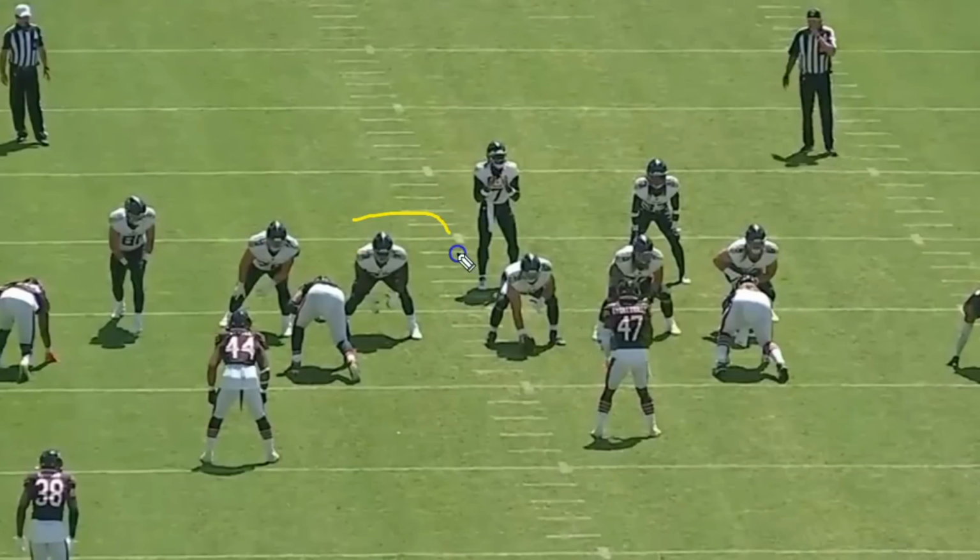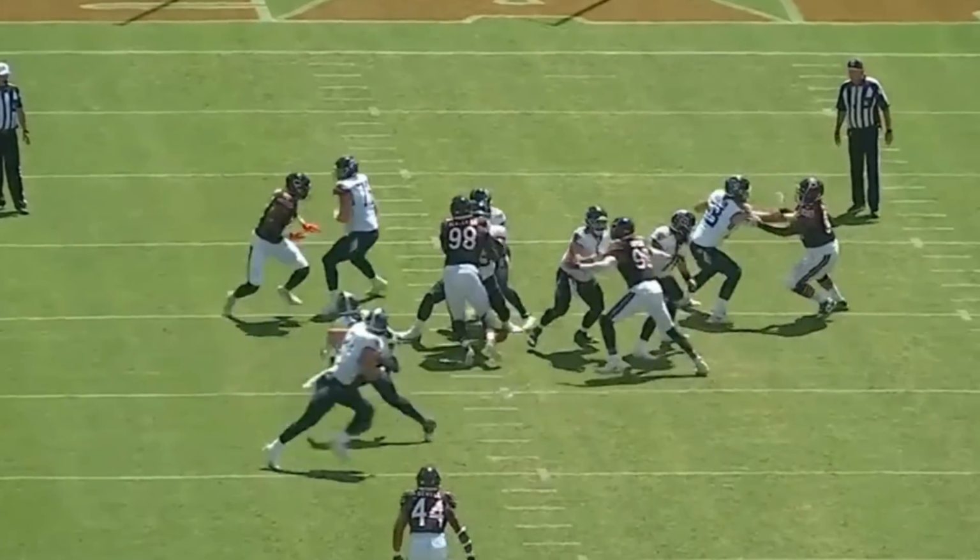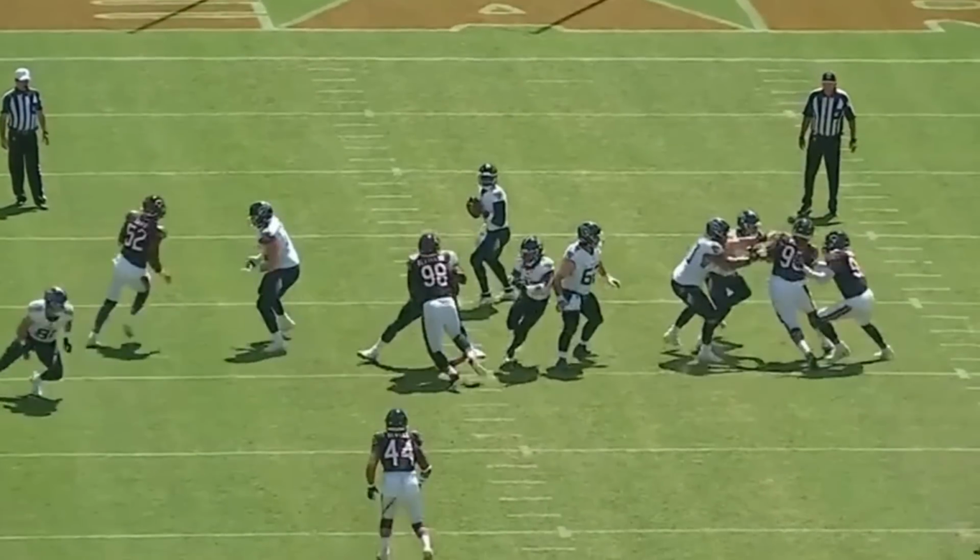As Gervon Dexter does get low, as he does try to bull rush and play with leverage, he takes guys and actually moves them, as you can see on this one. He's going to play low. He's going to stay inside the chest of this guard.